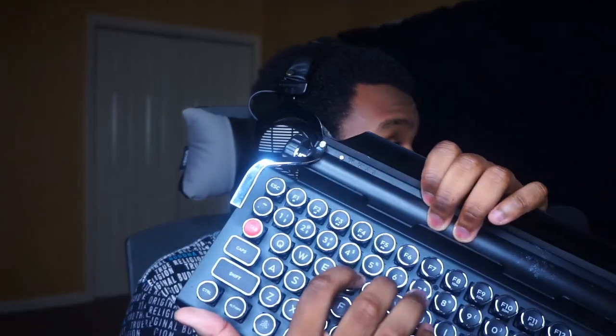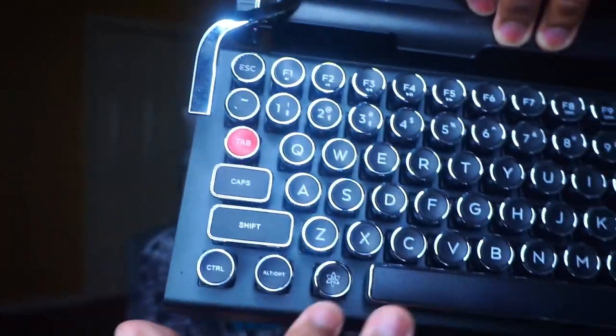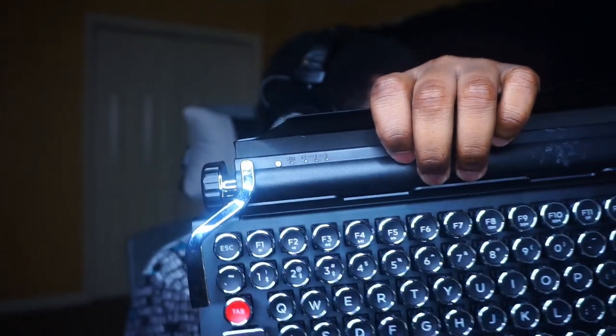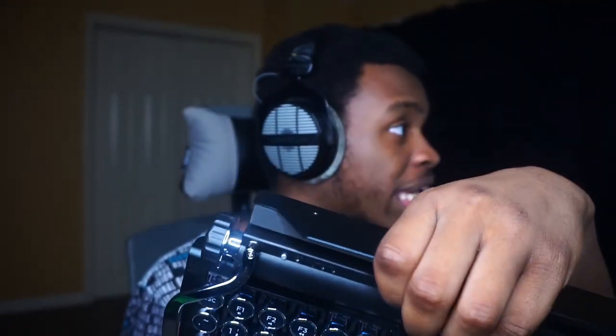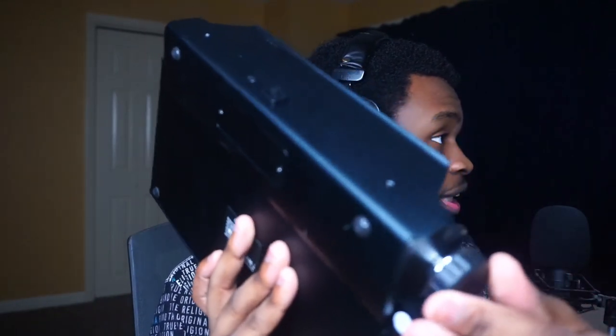For this thing, the quality is insane. All steel or metal, whatever it is, it just feels so good. The keys just, I don't even know. You got this little lever on the top as well. It's so weird that it's literally a typewriter and it's a keyboard and it's Bluetooth. So I could literally connect this bad boy to my phone right now and it could work perfectly fine, which is insane. But yeah, we got some knobs over here as well.